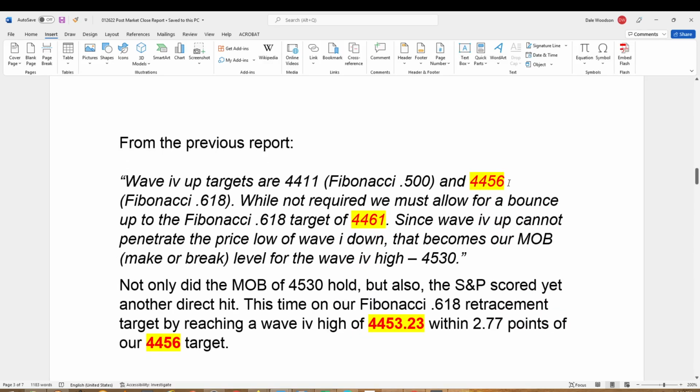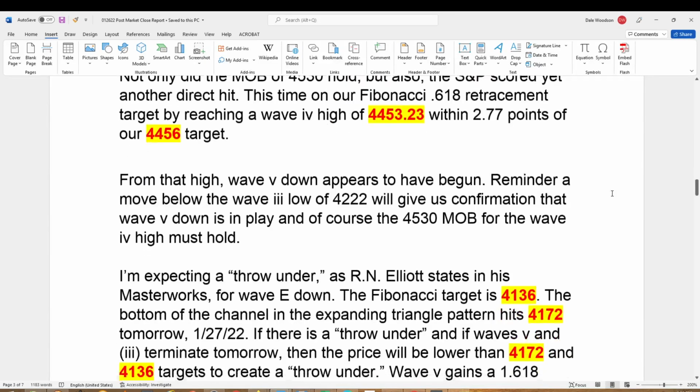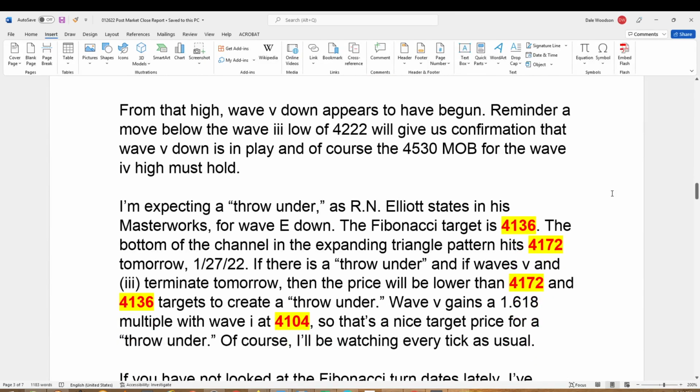Okay. Let's see here. Here's what we had from the previous report. We're looking at 44.56, and that came within 5 points of the 44.61. And here's that 44.53, and we came within 2.77 points for the 44.56 target. But I want to get into this wave 5 and the throw under.